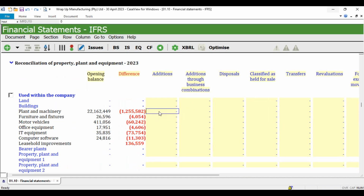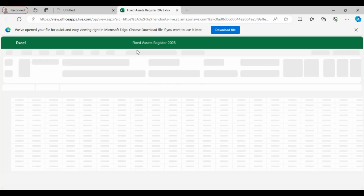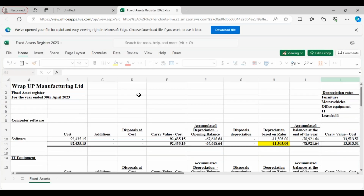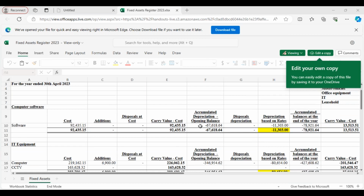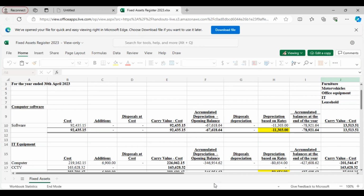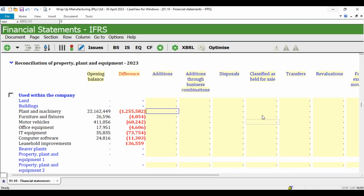So using the fixed asset register, I'm quickly going to open my fixed asset register in the link that I've shared with you. So we are going to fill in the movements from the fixed asset register back to our CaseView document, back to the reconciliation.